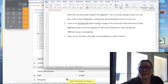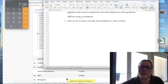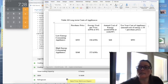So see, that's it right here. Look at the energy guide label on the appliance. Choose the 2 appliances with similar features, but significantly different energy consumptions. And then that's it. If it said that the energy used per year was this, you then figure out how much that would cost by running it for the year. And then once you have this, it's the annual cost of the appliance times 10 plus the purchase price.